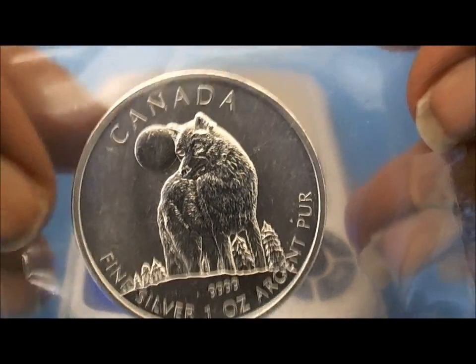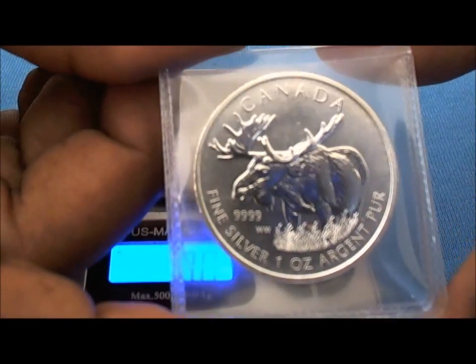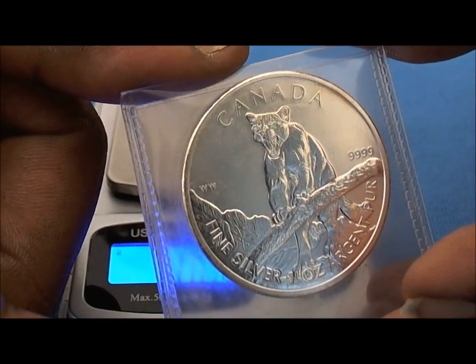What I'm showing you now is some of the other wildlife coins. You know, I'm just flashing them through here. My collection's up to date. Got them all.